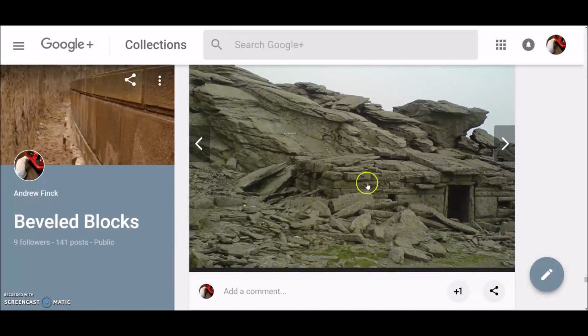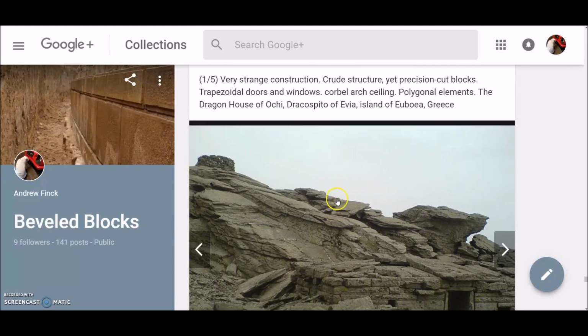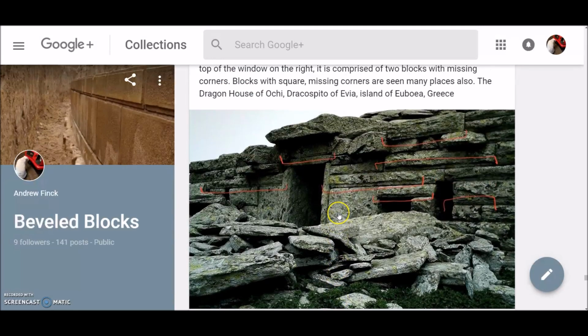You know, the skill involved in some of this might have utilized the geology where it was more appropriate, but in other instances, it looks like they went out of their way to make things more difficult. So let's look at some closer images of this site. So here I have given you some highlights so you can see these. These are really subtle, but they're there.